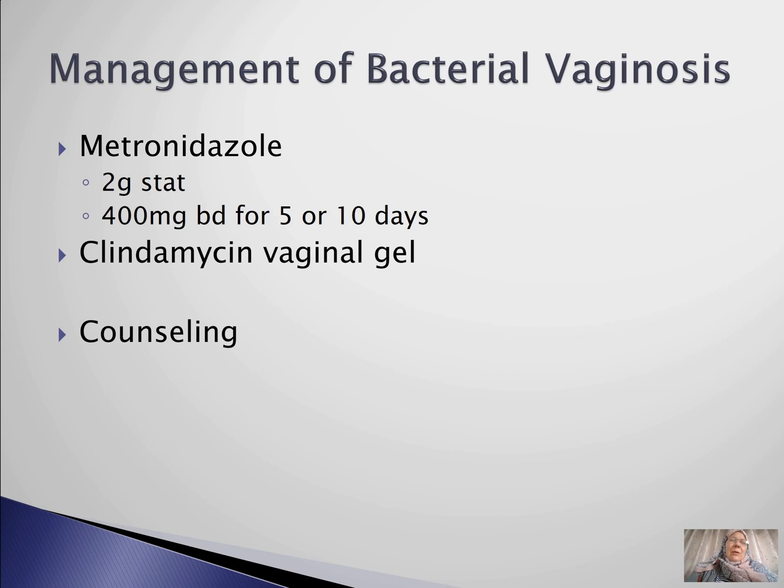It is very important. Another form of treatment is topical treatment, which is a vaginal gel. This has to be given at night, inserted in the vagina with an applicator 7 nights in a row, so 7 for a week. So this makes it a little bit complicated for women. So it does depend on what the patient prefers, if she prefers systemic treatment or topical treatment.